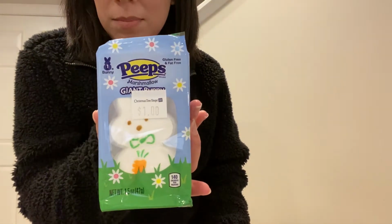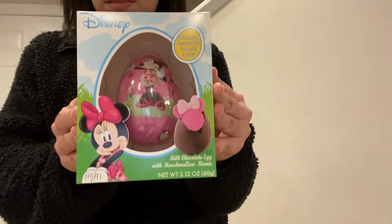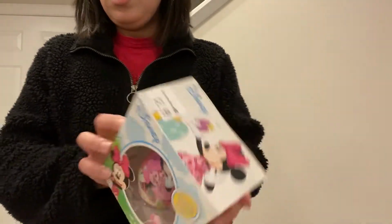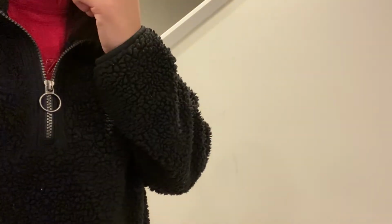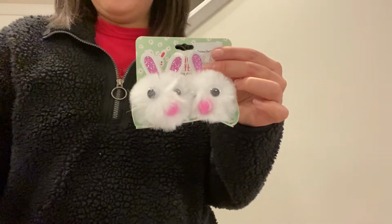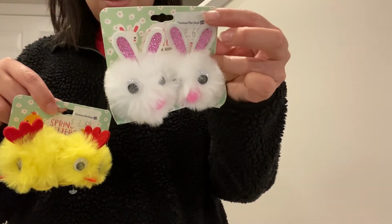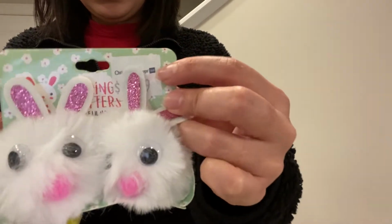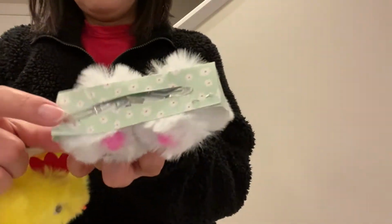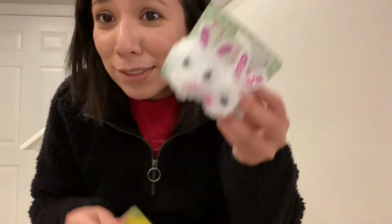I got some stuff for Camila's Easter basket. So I got her a Peep, it was only a dollar. I got her a Minnie Mouse Easter egg. It's just so freaking cute. $2.99. And I got her these little hair clips. They're the cutest little things ever. Some bunnies, they were $2.69. And they have the little hair piece at the bottom for her little pigtails.